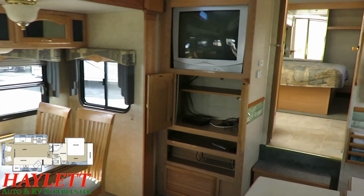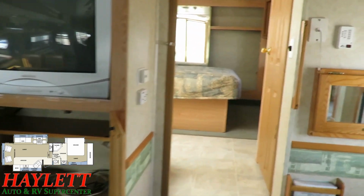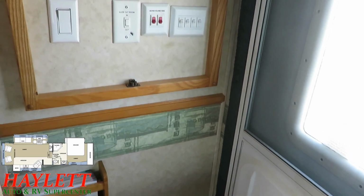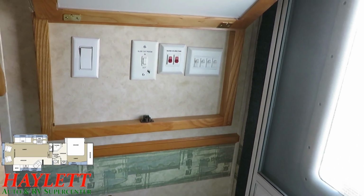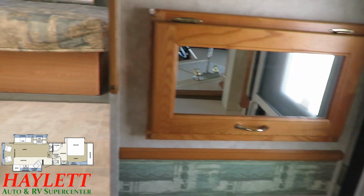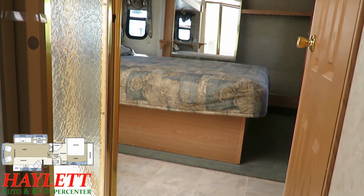So, moving upstairs. Oh, by the way, right when you walk in also, you've got a nicely hidden master control center here so that it's just not obvious from the kids walking through, like grandkids wanting to push buttons. And by the way, this does have heated holding tanks. I'm glad I looked in there because that reminded me of that fact.